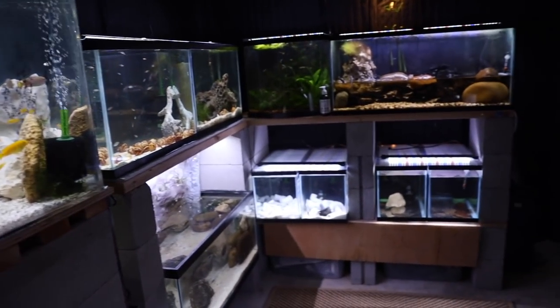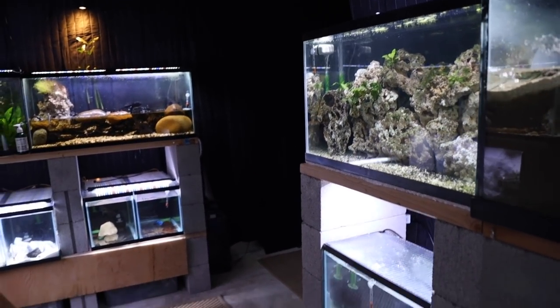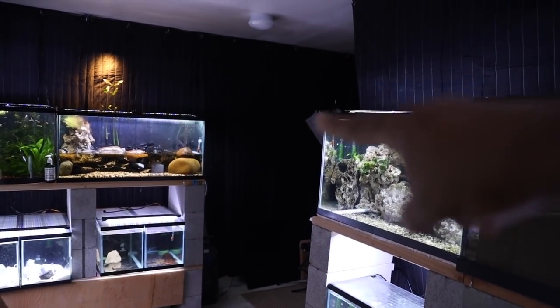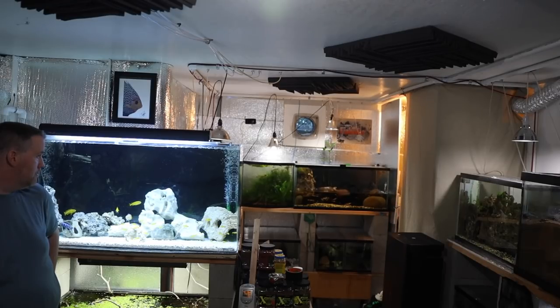But the biggest change is right over here. If you remember before, if you've been watching this channel, you know that I had this big curtain right in this area, blocking off this area where I had a bunch of junk stored, extra tanks and lights and all kinds of nonsense.